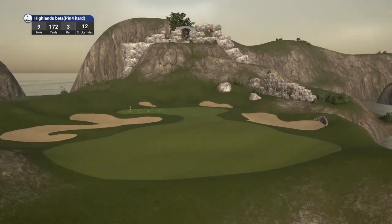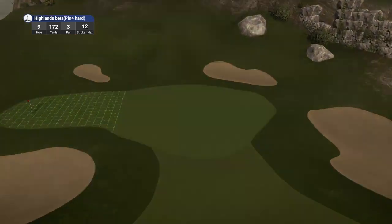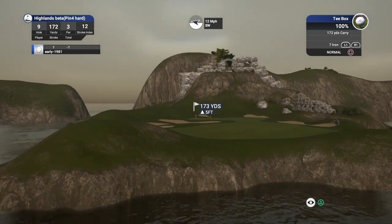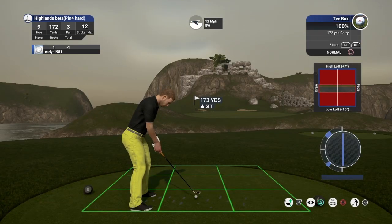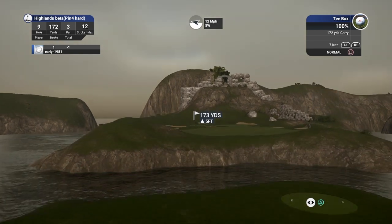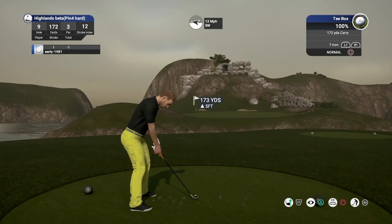This time, pin position looks to be way over the left-hand side. We're going to have to take on the bunker here if we're going to attack it. The wind is going to take us to the left. 173, so 7 iron, right club. Just going to loft it up and once again use the fade, looking to kick this on from the light rough and try and hold the green here.